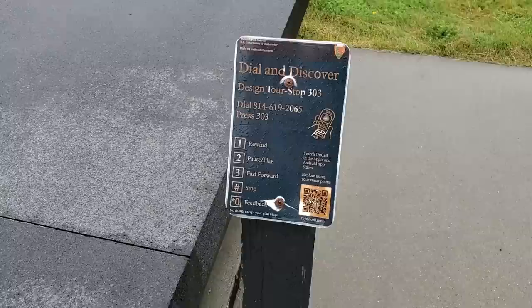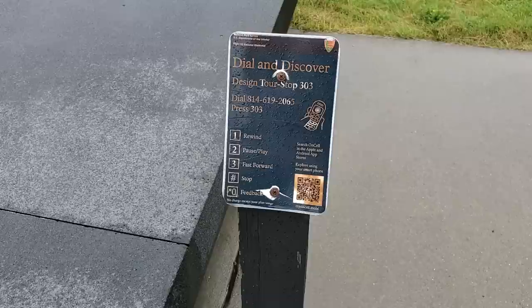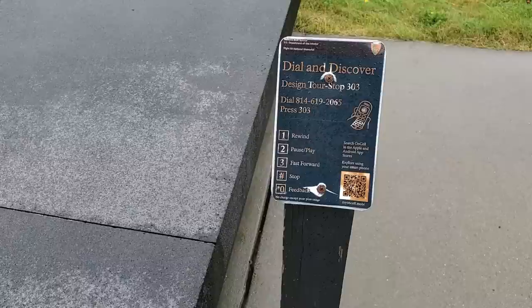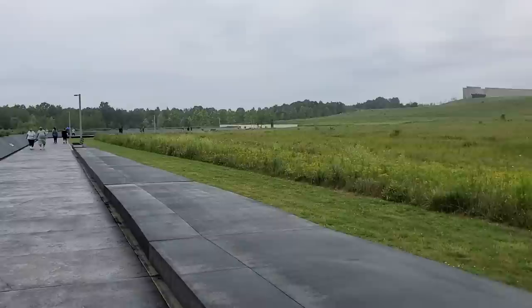Something I just discovered, I saw these little markers here. It says Dial and Discover. You can actually take your own tour, dial the phone number, press 303, and it will share information about what you're seeing here. So that is an option if you want to do a self-guided tour and hear some narration along the way.